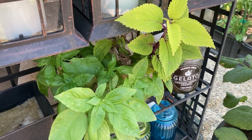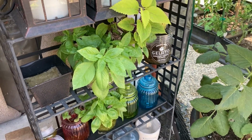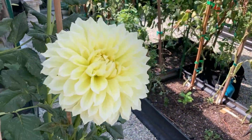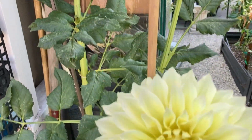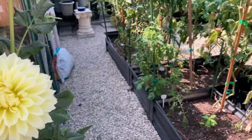Well, I'm just back from 9 days away from my garden. I can't believe these cuttings are still alive. And I've got a beautiful dahlia. These two are a little bit more on the other side of lovely, but look at that one. Oh, I'm gonna see if I can't take that inside.